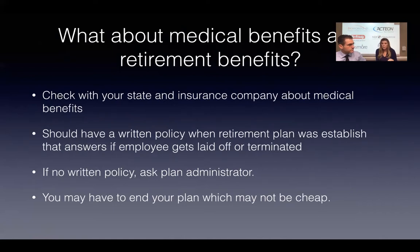But in your written policy, it states what you need to do if someone gets laid off, if someone gets terminated, and what that means to you. If you terminate your whole team, you may have to end your plan, and that can be costly. So please make sure that if you're going to lay your team off or terminate them, you know what you have to do for your retirement plan that is in place, because there are required policies that you have to follow to make sure that your team is taken care of, and you do not want to be penalized for not following that.